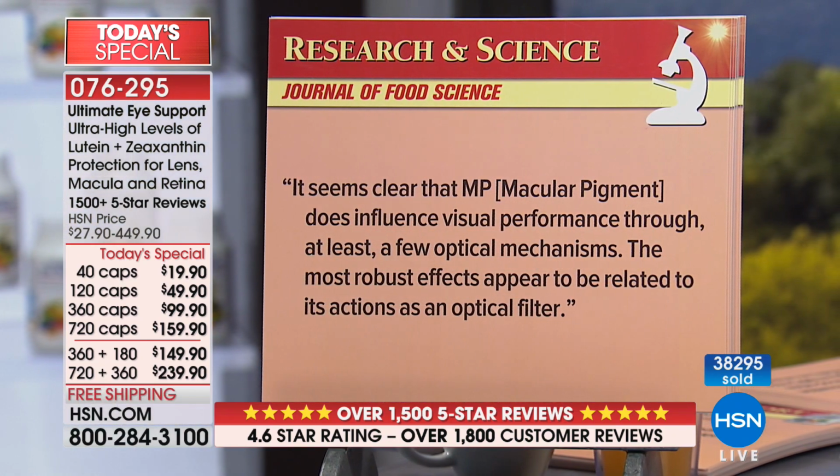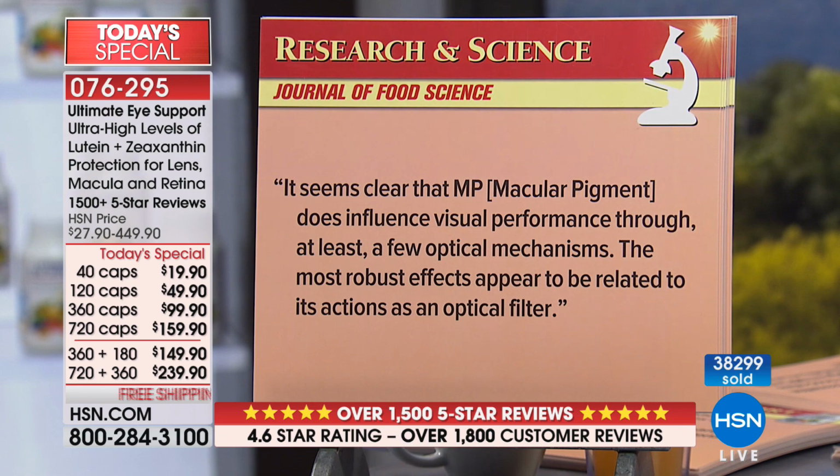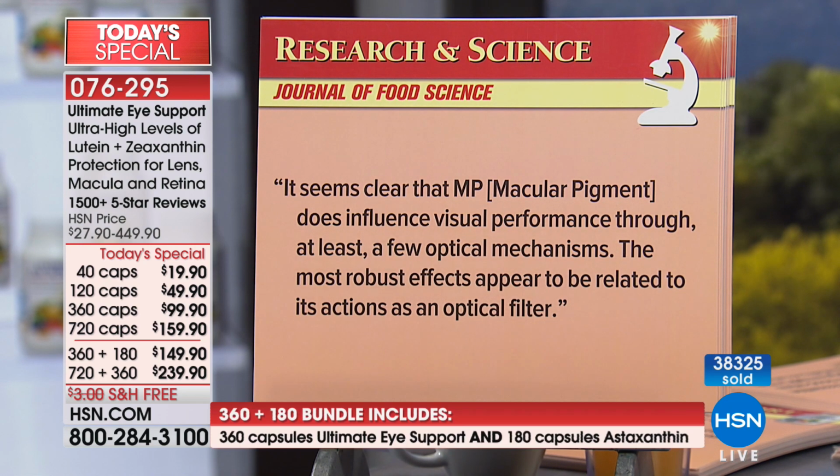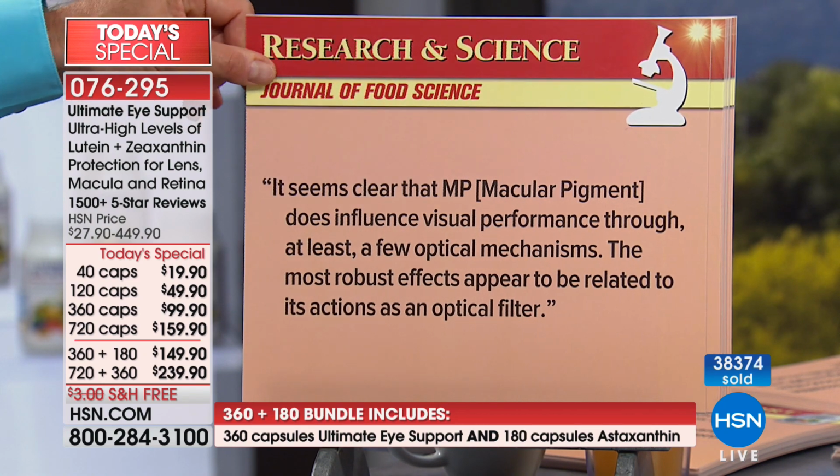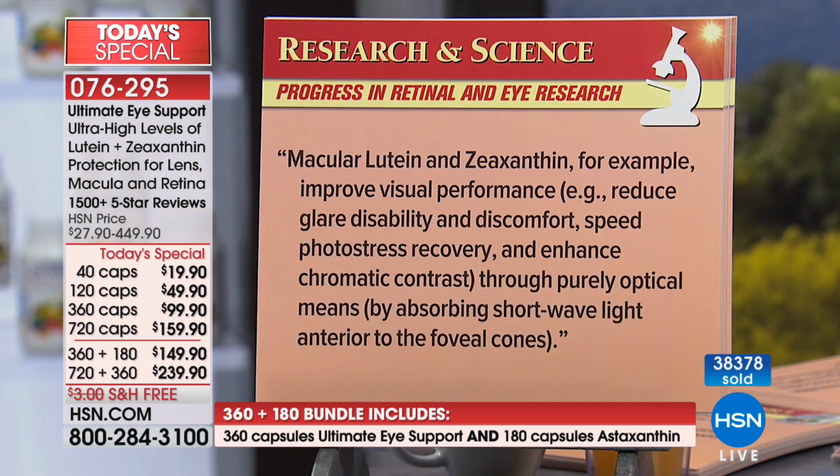So I'm just going to read some of the charts here. What we do is we try to just pull quotes. We have thousands of journal articles to choose from, so we pull quotes that seem to be representative of the science that's out there. This is from the Journal of Food Science. It seems clear that macular pigment, lutein and zeaxanthin, exactly the key ingredients in this product, does influence visual performance through at least a few optical mechanisms. The most robust effect appears to be related to its actions as an optical filter. It's almost like having internal sunglasses.